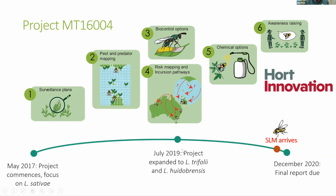And about halfway through the project, we actually expanded the project to include the other two exotic Liriomyza, the American serpentine leaf miner and the serpentine leaf miner. And we were actually only about a month away from handing in our final report when serpentine leaf miner arrived. So we were sitting in a pretty good position to start sharing resources immediately.